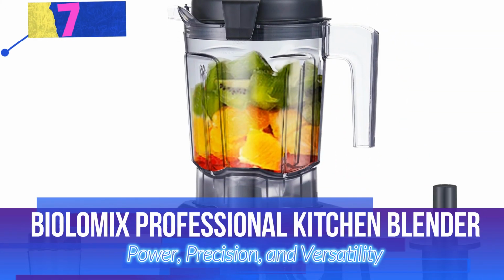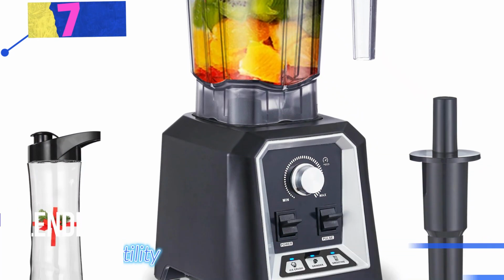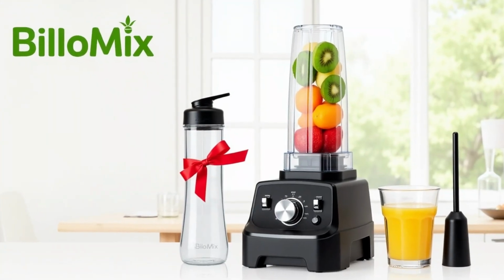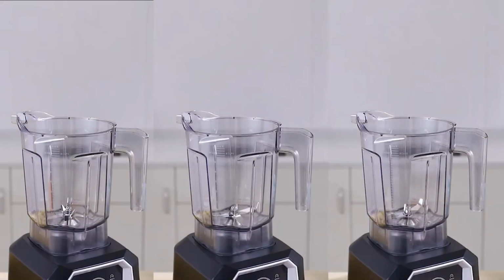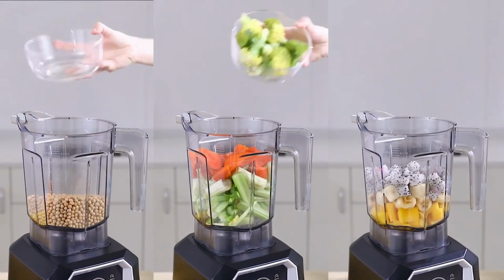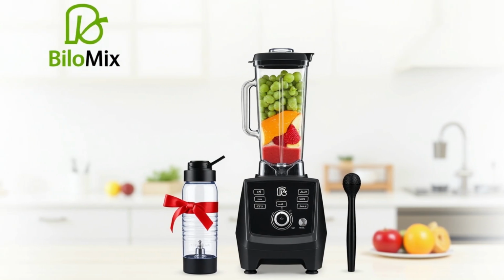The next is Number 7. Liabery Professional Kitchen Blender. Power, precision, and versatility. This professional kitchen blender delivers 2,200 watts of powerful performance, effortlessly crushing ice, blending smoothies, and grinding dry ingredients. Featuring a 2 liters BPA-free low-profile jar, it fits easily under cabinets while providing ample capacity for large batches.